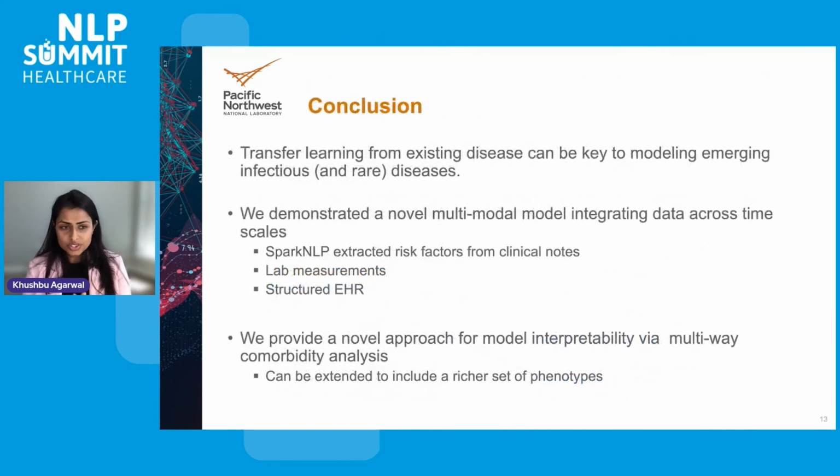Okay, so just to conclude our work here, we did several things during the course of this project. One was that we showed how we can build models incorporating different kinds of data. That included extracting information from clinical notes at the time of admission, and incorporating lab measurements and structured EHR. And then we also demonstrated how we can combine data from existing diseases, and what is a good way to measure the commonality or similarity between existing diseases and a new infectious disease or a rare disease that's out there, and how we can do self-supervised learning models that can combine these or do transfer learning between different kinds of diseases.